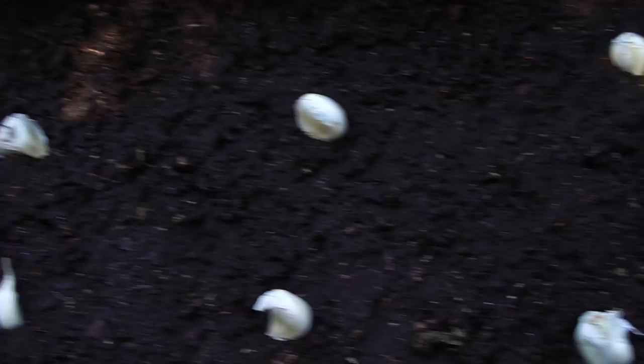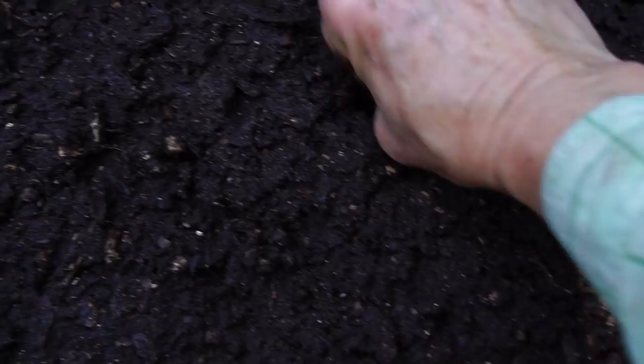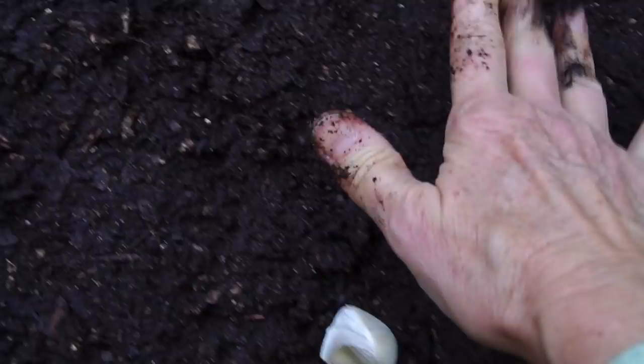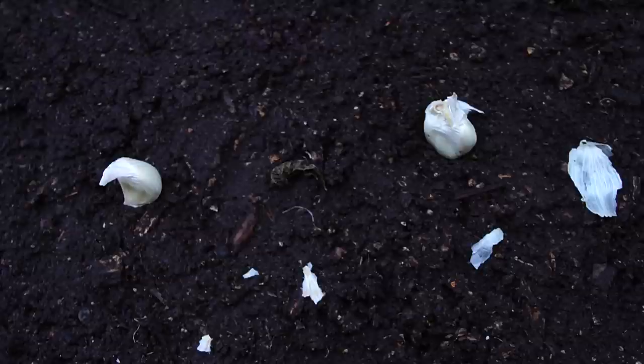Because this doesn't get a ton of sun, I'm giving them plenty of space. And then I'm going to push them down 2 inches, with the bottom here and the pointy top up, and cover it up. Now I have another garlic video online. Please check that out. It's one of my late bloomer episodes from season 3, I think. That goes into more detail about planting garlic. But I'm going to bury all these.